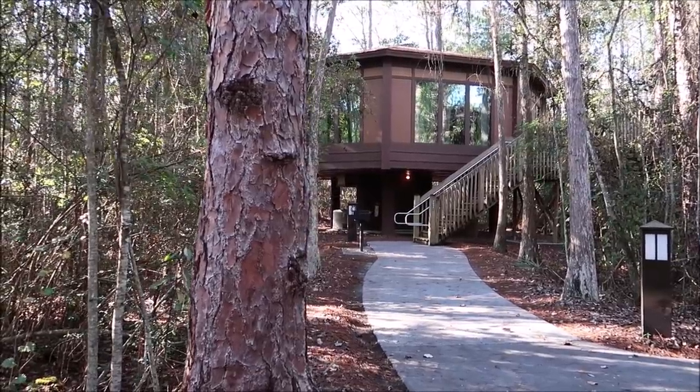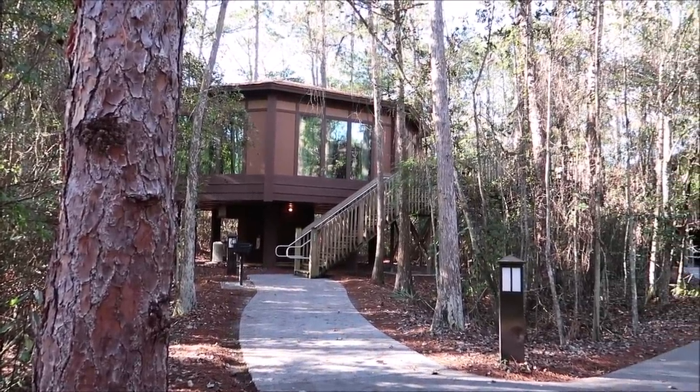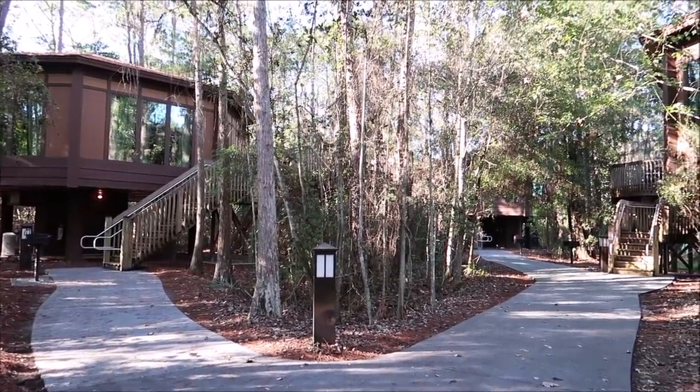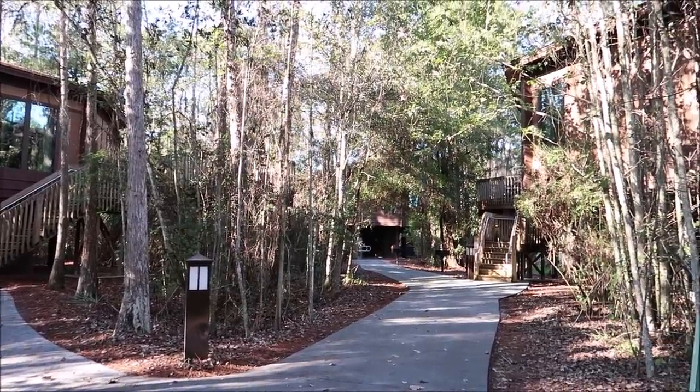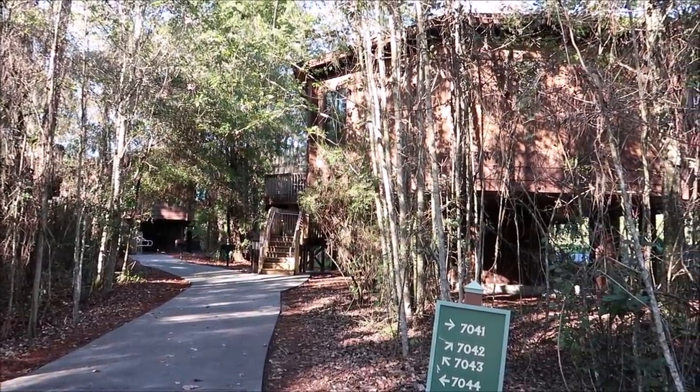A lot of people don't even know that there are treehouses that you can stay in here at the Walt Disney World Resort. And this is actually in Saratoga Springs, and they are absolutely beautiful. One of my favorite places to actually stay. And I can't wait to just show you all the cool things.